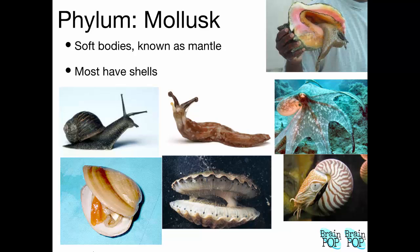Sometimes people get confused because a lot of people have had hermit crabs as pets. Is a hermit crab a mollusk? No, because it doesn't produce its shell. The shell on these mollusks is part of them. It's part of their body. It's not an exoskeleton. It's an integrated part of them. And you can't take the shell off of a snail without damaging it.